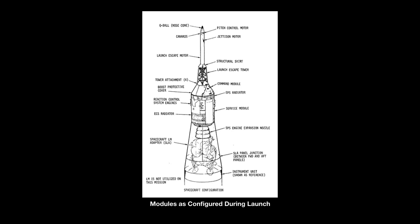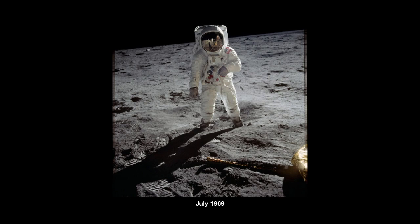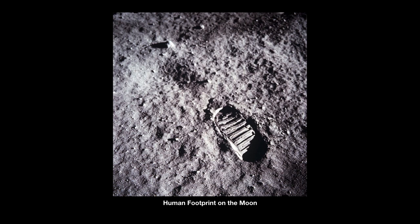This is the way the modules were configured during launch from Earth. Notice the lunar module here is on the other side of the command and service modules, so there were different configurations at different times during the space flight. So it was July 1969 that man first set foot upon the moon. An amazing achievement, kind of an amazing sight to see a human footprint on the moon.